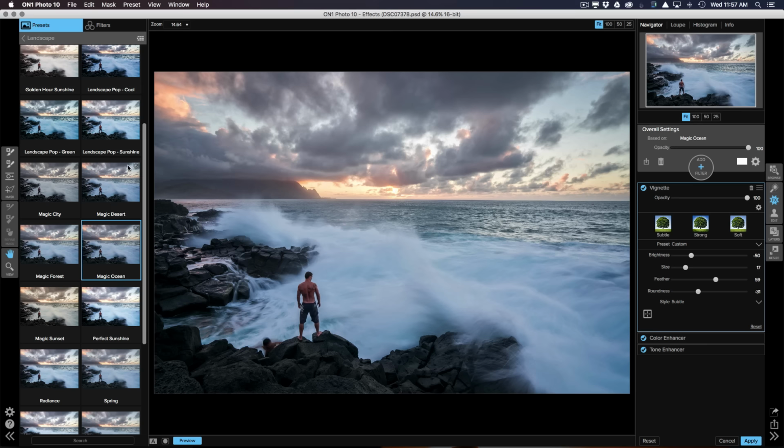So, okay, it's good, but there's a few issues with it. If we hop over here to the right-hand side, we'll see what's being done to create this preset. It's done a vignette, color enhancer, and tone enhancer. My first thought is that the vignette probably isn't what I want. So I'll toggle it on and off. And yeah, I don't want it. Vignettes are good if you have something in the center and you want to draw attention to it, but the center of the photo isn't the focal point here. It's down here. So we don't want a vignette that's trying to pull the viewer towards the middle. So we'll just turn that off.